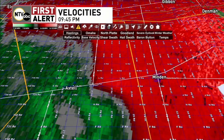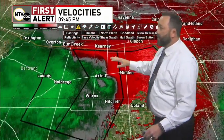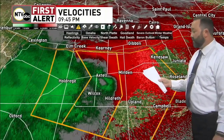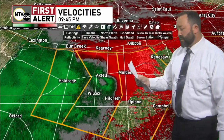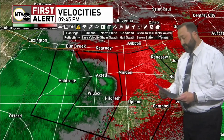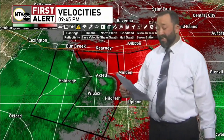Now, with that said, we'll zoom back out here a little bit. Notice the tornado warning is gone. We now have a severe thunderstorm warning for northern Franklin, northwestern Webster, eastern Phelps, southwestern Adams, Kearney County, and northeastern Harlan counties, and that runs till 10:30 for the possibility of ping pong ball size hail and 60-mile-per-hour wind gusts.